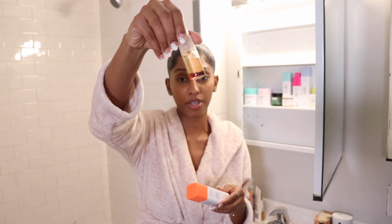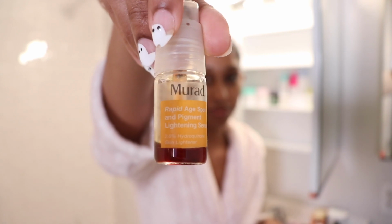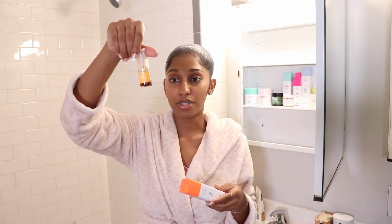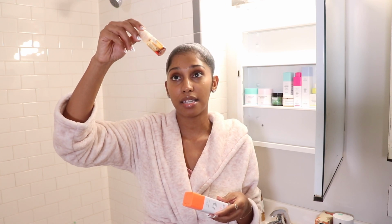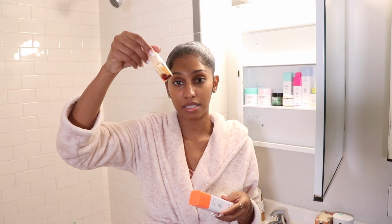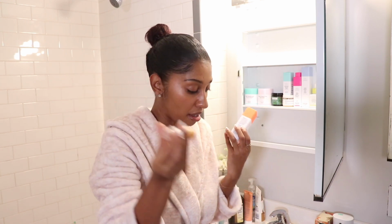So this, for example, is Murad's Rapid Serum. And as you can see, this is brown, and it didn't start off brown. This is what vitamin C in a serum looks like when the shelf life is done, like when it's expired. So I'm going to throw this in the garbage, even though this was a really good spot serum and lightening serum for blemishes. But it's obviously expired, and I need to throw it out.